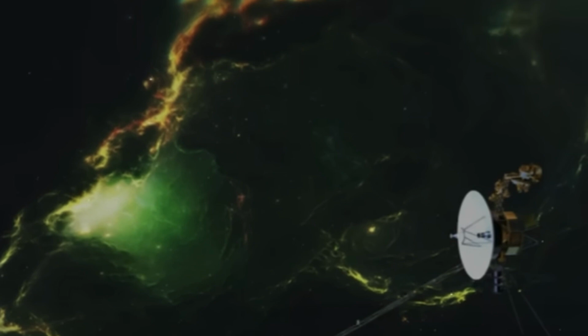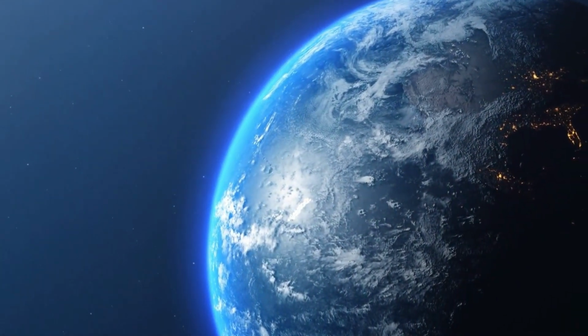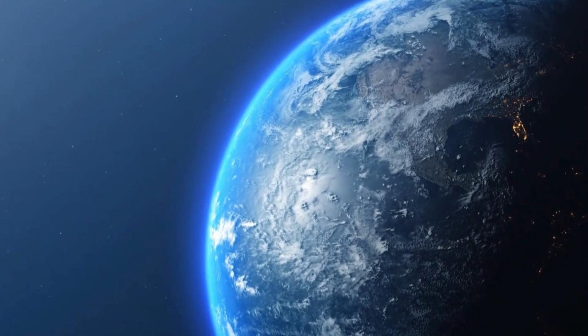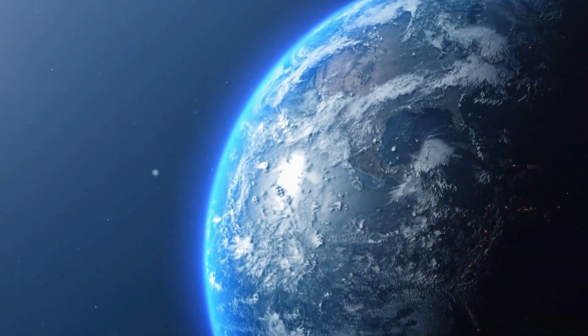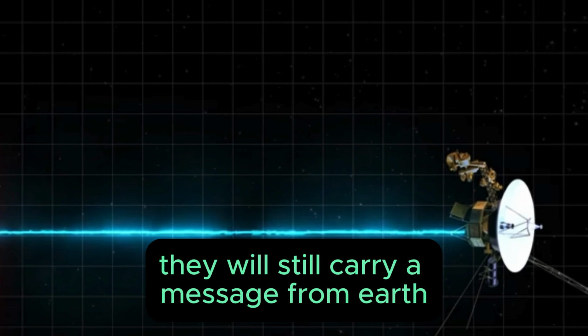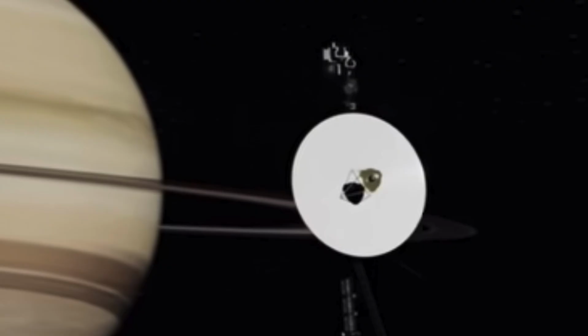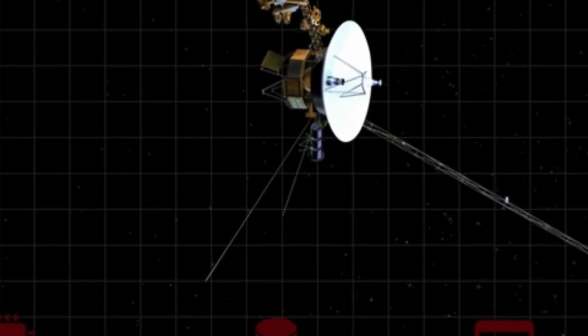Both Voyager probes are powered by radioisotope thermoelectric generators, which use plutonium-238 to power the craft and keep them warm. However, these generators are weakening and will eventually stop, ending the Voyager missions forever. But even when the probes go silent, they will still carry a message from Earth to any extraterrestrial civilizations that might encounter them. The Voyager Golden Records, which include recordings of natural sounds, greetings in 55 languages, and music from different cultures, are meant to provide a snapshot of life on Earth.